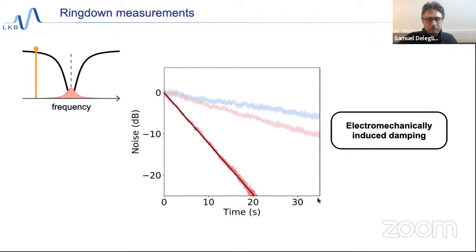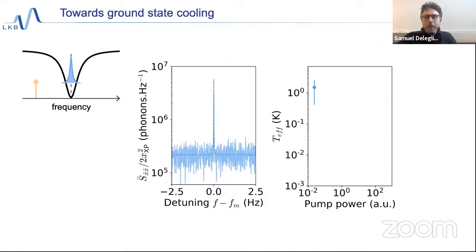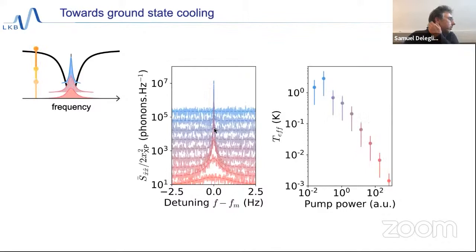And so now we can study this effect in the frequency domain. So we wait for the mechanics to reach the steady state. And then we just send the output microwave field into a spectrum analyzer. And we see this spectrum, this very narrow peak that you see here is actually the thermal noise of the membrane. And as you increase the pump power, you see two effects.